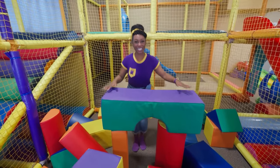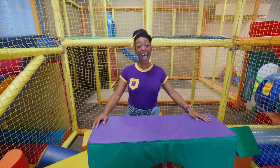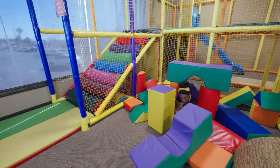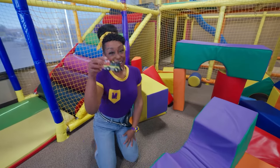Wow. Doesn't that look like such a great bridge? Yeah. I have to go get my train over there. I know. Let's go under the bridge and go get our train. Here you are, little train. Let's drive over.